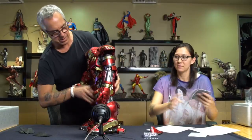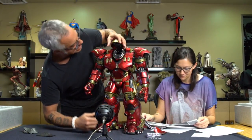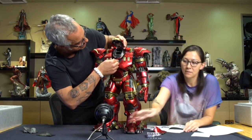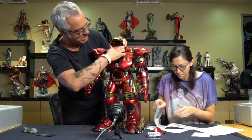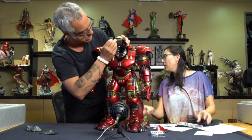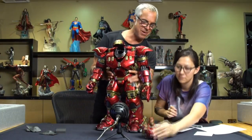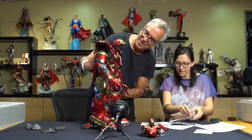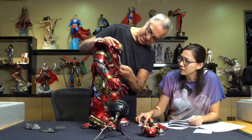Now, as you can see also, I think Iron Man's got to go in there. We have to look at the instructions. There's a big old piece of foam in here. Yep. Okay, let's find... Oh, there he is. There's the Iron Man that goes in there. But how? Let's look. Let's find out.